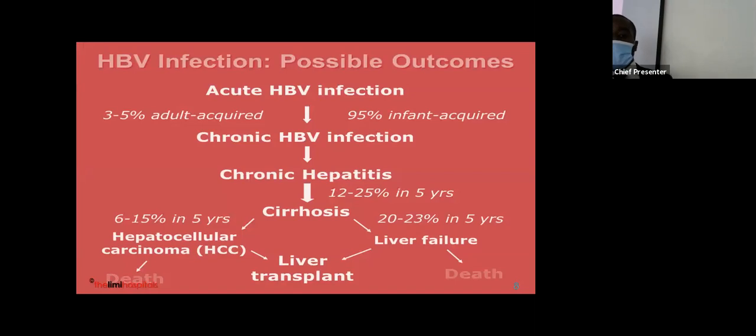Okay, so this line just reflects a bit of what I said just now, that from any acute acquisition of hepatitis B infection, in the ones that are acquired in childhood, most of them will proceed to chronicity, up to 95% in this slide actually. Whereas in adulthood, only a few percent will go to chronicity, okay? The earlier the infection, the more likely it proceeds to chronicity. And of course, out of the people that get chronic infection, not all of them will get inflammation. Some of them will be just carriers.